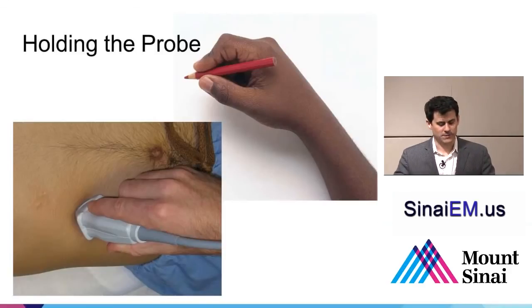So hold the probe like a pencil, and that's going to prevent you from slipping on the patient and the gel. It's going to prevent you from making motions of the ultrasound probe while you're focused on the screen and your hand starts to drift. So it's going to make imaging more convenient when you're doing diagnostic imaging, like having a look at the heart, having a look at the abdominal aorta or other structures.